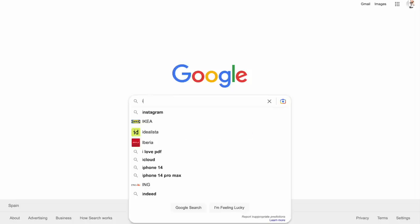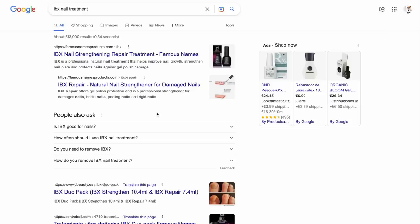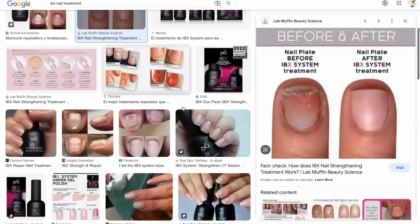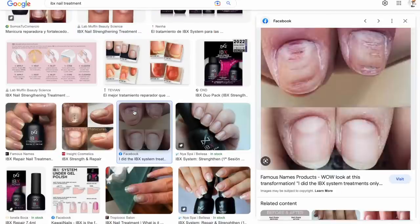If you Google IBX treatment, you will see many amazing before and after pictures, but there is something important to look for, and I will show you what is realistic and what is not. Also, at the end of the video, I will show you additional products that you can use at home to further improve the condition of your nails and achieve great results DIY style. I'll also share a detailed plan on how to care for nails like this, so watch to the end.